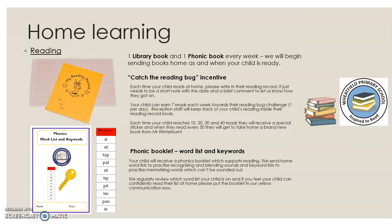Winsburn, and for each step in between, if it's not 50 or 100, for example, it will be a little sticker, just to signify that we're super proud of them with their lovely reading at home. So to also support reading at home, we also have these little booklets called our word list and keyword phonic booklets. We'll be sending these home very shortly along with your child's reading record book.